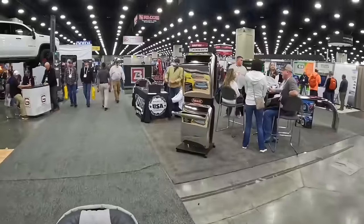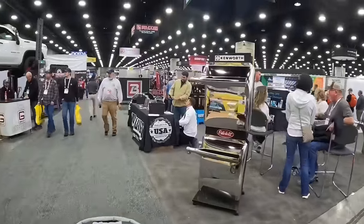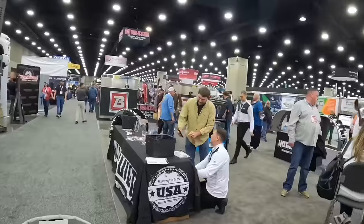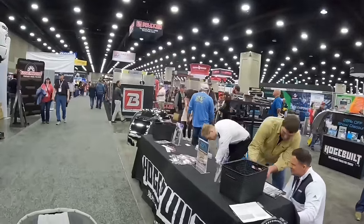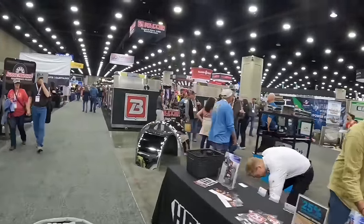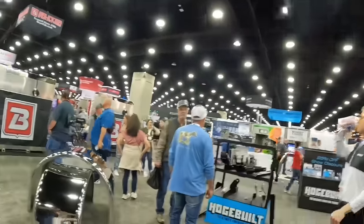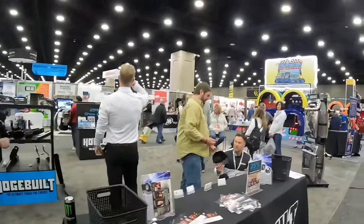So those guys that painted that truck that we were looking at, it's L&S Truck Painting, a local company. They do all our paint work. Here is Hodgeville, however you say it. Oh, no way. Oh, that's awesome.